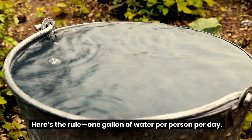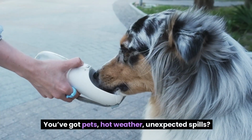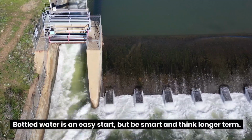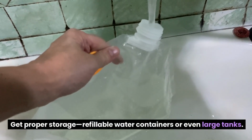1 gallon of water per person per day. But don't stop there. You've got pets, hot weather, unexpected spills, stock extra. Bottled water is an easy start, but be smart and think longer term. Get proper storage, refillable water containers, or even large tanks.